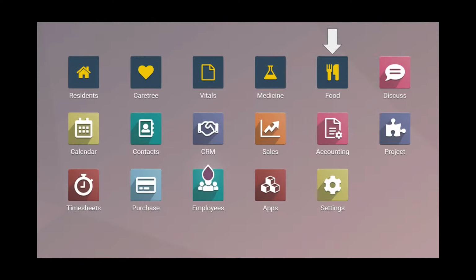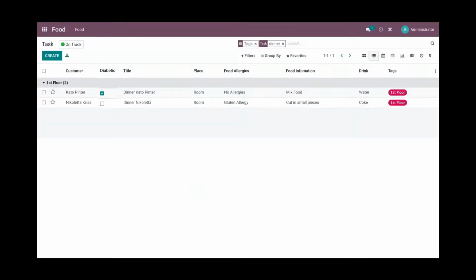And then the kitchen list. So in the kitchen list, the residents are in here. It's sorted by where they want to have their breakfast, lunch, or dinner. What are the specifics for the food? Do we need to mix the food, cut it in small pieces? Are there allergies? Are they diabetic? What's their favorite drink?